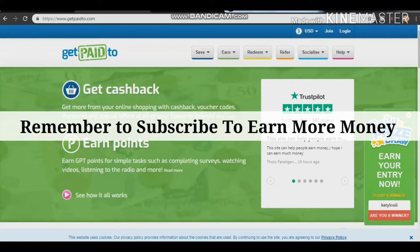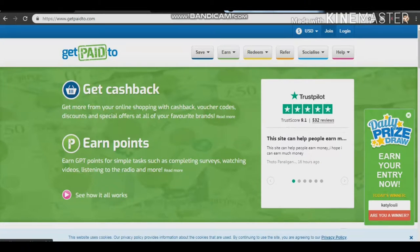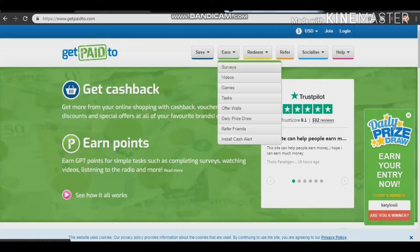Can you see? Just click on join, guys. If you want to sign up, click on this. Can you see the join button right here, guys? After you have clicked on join, you will be directed to the sign up button. Okay, guys, let me show you. Guys, you can earn by performing different kinds of services, by watching videos, by playing games, guys. Okay, let me show you the videos, guys.